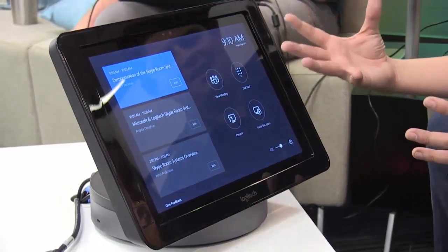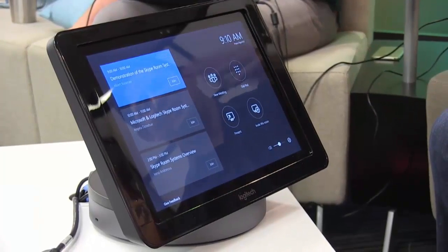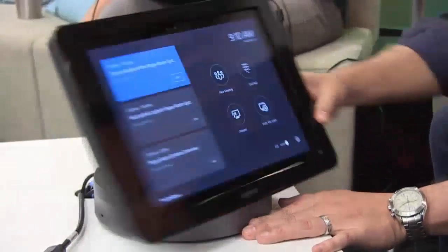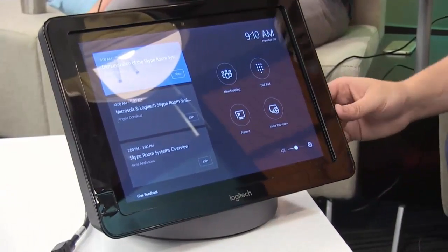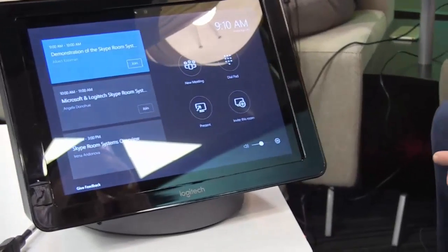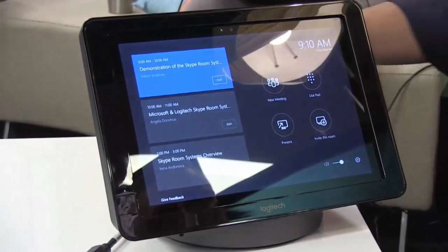So once you want to lock it down, we want to make it really nice and easy to use. So it's at a nice angle that you can see, touch really simply, but it actually swivels. So it can go a full 180 degrees each way. So once you're sitting there, you're not just sharing the screen, the meeting itself. As you'll demonstrate, you'll be interacting with it over the course of time.